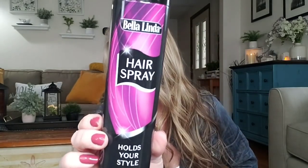Has the Dollar Tree always carried this? This is Bella Linda. Sounds like the name of a fancy dog. Hairspray. Hold your style. Bella Linda. They had a couple other products too, a mousse. That was the other one. So is this new? Or am I just losing it?